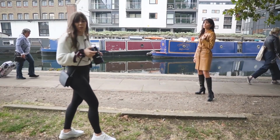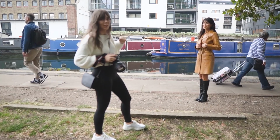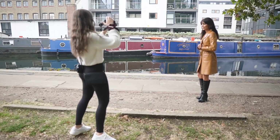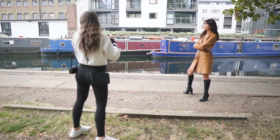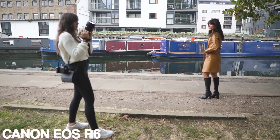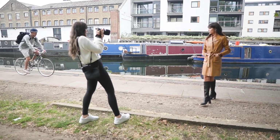So I think for this one, because we have so many people walking around, it's just easier for us to be shooting this way because then at least we avoid the crowds, which is good. And otherwise, if we have it the long way, we can see so many people in the background. Cool. So now I'm on the R6. I like this frame because we can see the canal a bit more. Gorgeous.